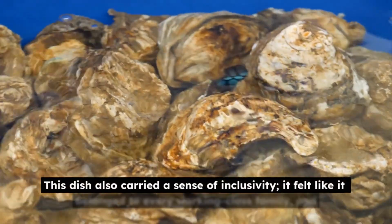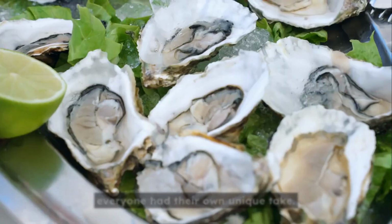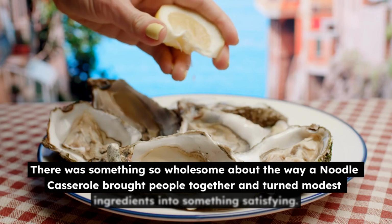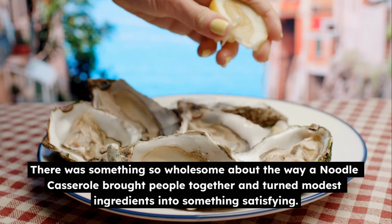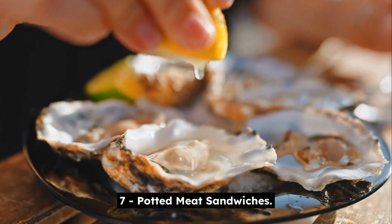This dish also carried a sense of inclusivity. It felt like it belonged to every working-class family, and everyone had their own unique take. There was something so wholesome about the way a noodle casserole brought people together and turned modest ingredients into something satisfying.